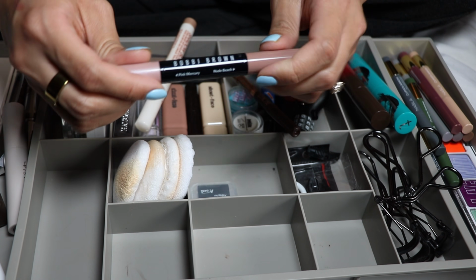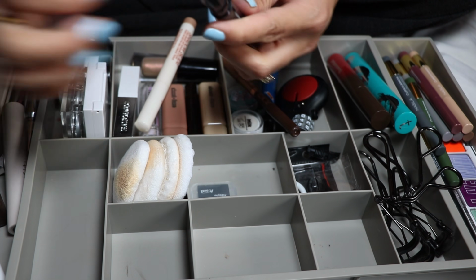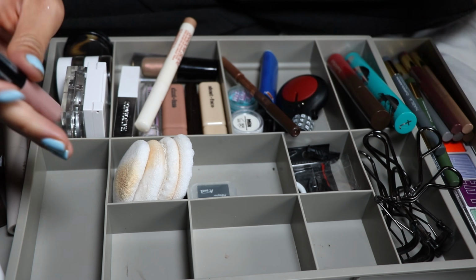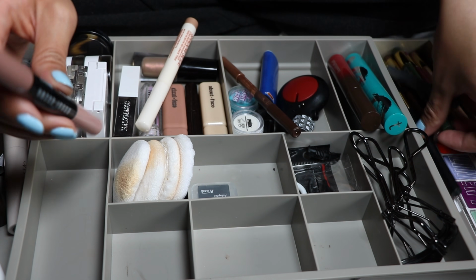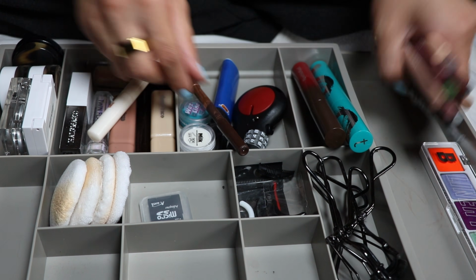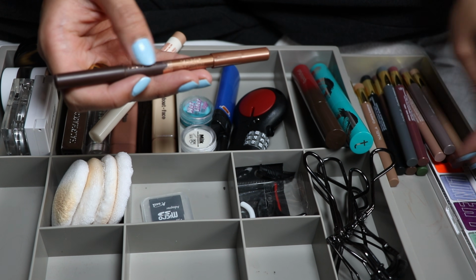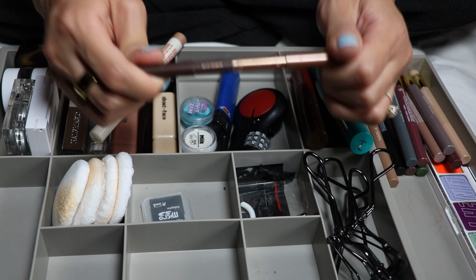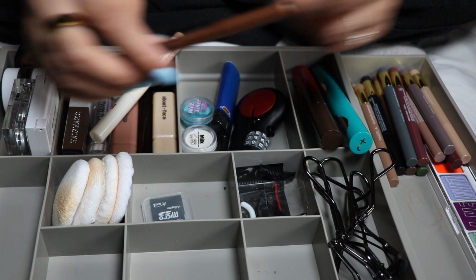I am going to get rid of this Bobbi Brown dual-ended long wear eyeshadow crayon. I was only using this one side and I wasn't even using it very much. So I'm just going to get rid of it. I have so many of these Nabla Cupid arrows that I just prefer over the Bobbi Brown formula. I did go through all of my eyeliners and I kept most of my Nabla Cupid's arrows. One thing that I am going to get rid of is this Flower Beauty dual-ended liner thing. This just does not work for me.